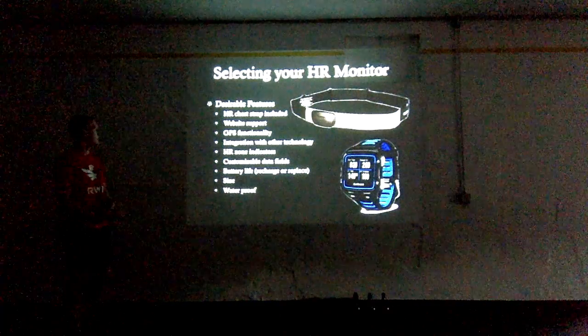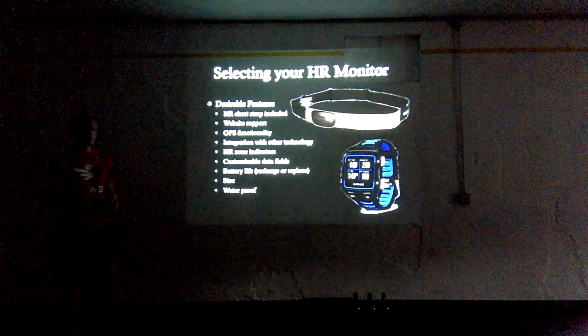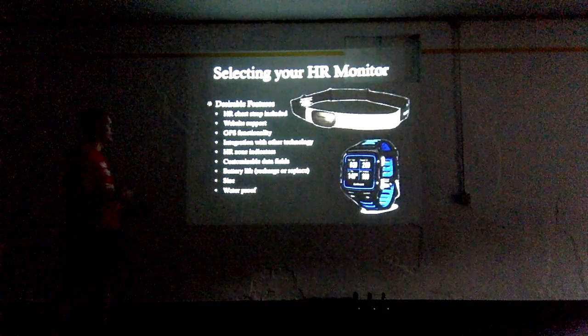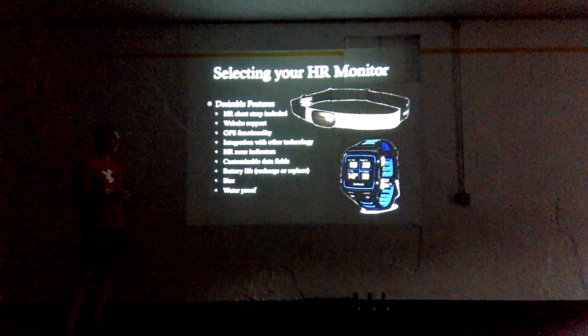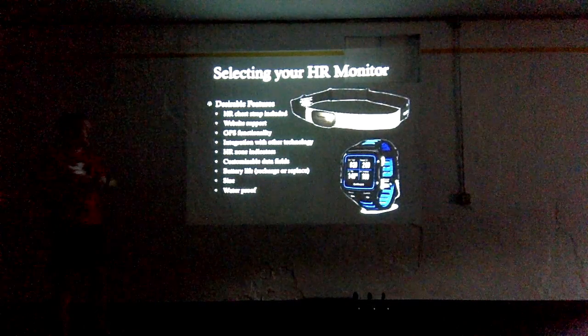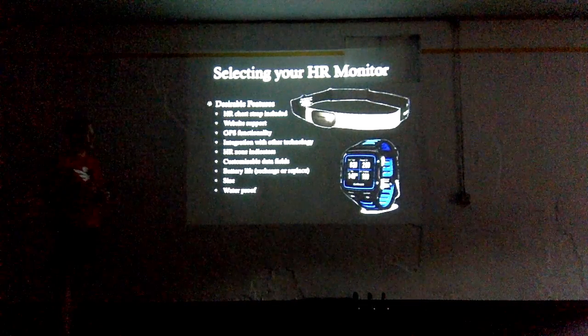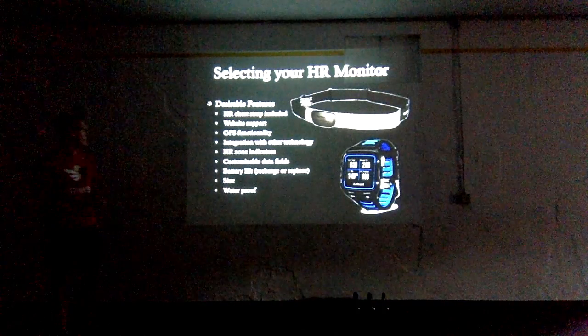All right, so now we're going to move into selecting your heart rate monitor. A lot of them have the same features, but they might be presented in different ways. One thing you want to make sure of is that some of them don't include heart rate straps, as you'll see right here, which essentially goes around your chest to get that electronic signal from your body.